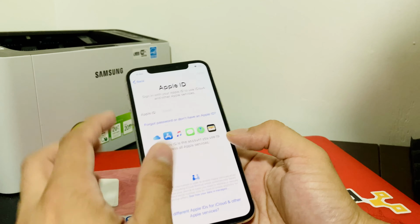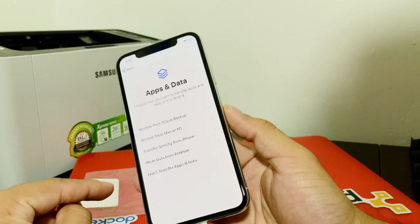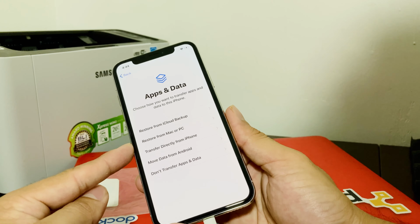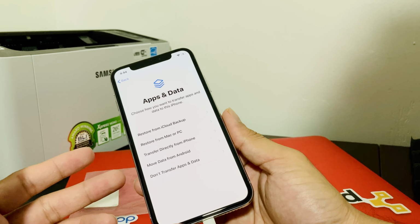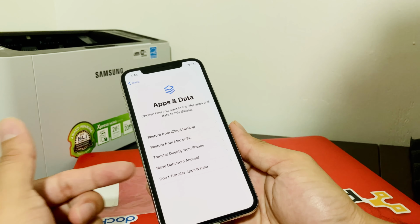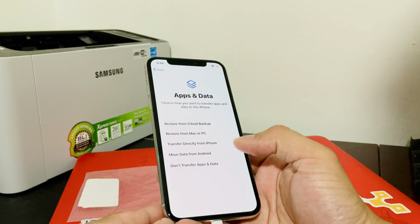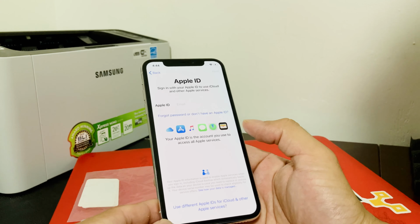And then this one, if you go back a little, it's about data. If you're setting it up, you definitely want to either restore from a backup, connect it to your iTunes, or do a simple iPhone peer-to-peer transfer. If you set your old iPhone next to it, it should pick it up. You have to update the software on both for it to do that. But for our purposes, we're just going to skip through that.